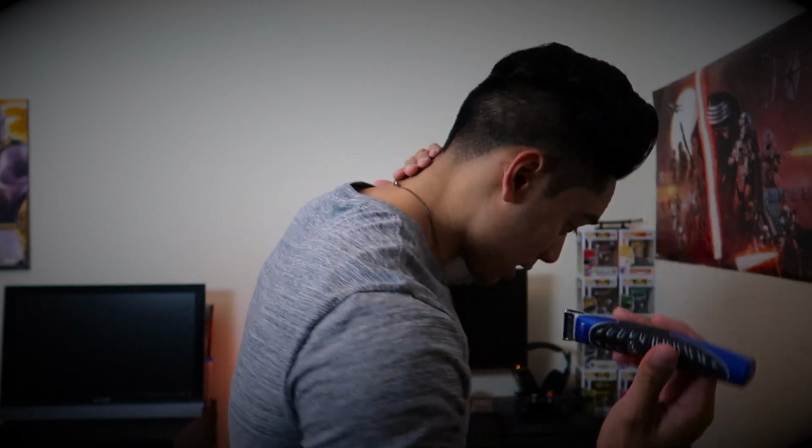So what I do personally, take one of these trimmers, go in on the sides, touch up your sideburns, go in behind the ear, make sure you get that area, make sure it looks fresh, and then if you have someone around you, have them grab it, and then you just touch up the back of your neck. When you're doing that, it makes the haircut last longer and it makes your hair look a lot fresher.